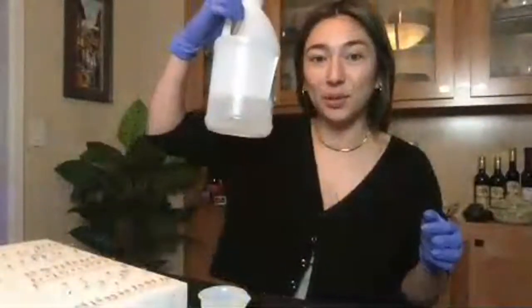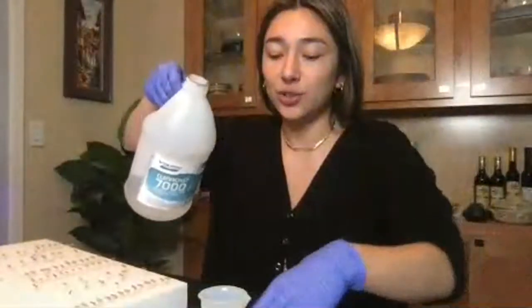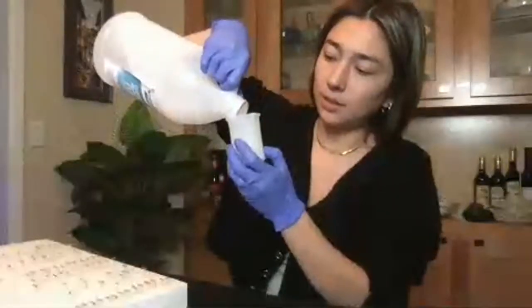Here we go. We're literally pouring the resin. I'm surprised I have this much left over, but yeah, I do want to make stitch markers. I just need to source them out. Let's do it.